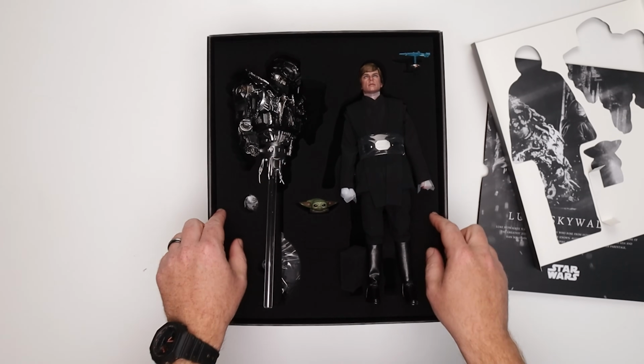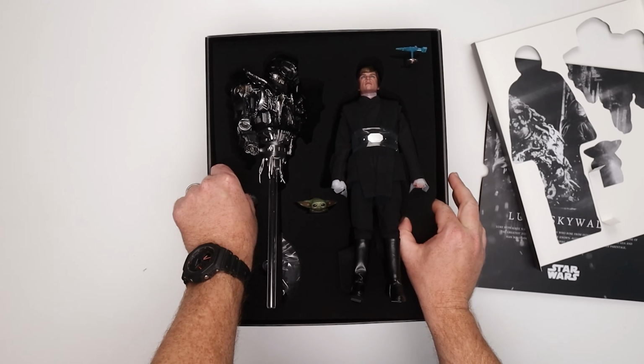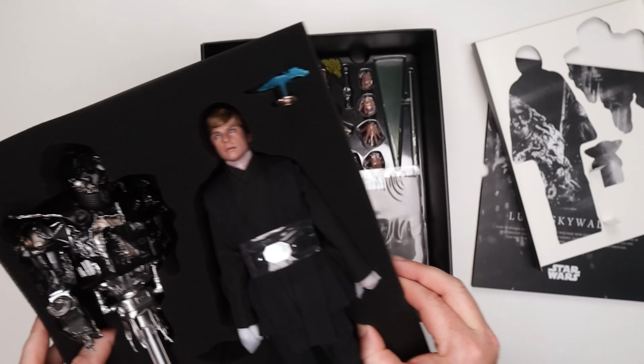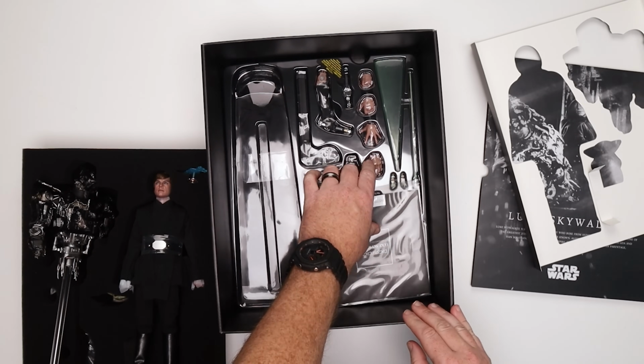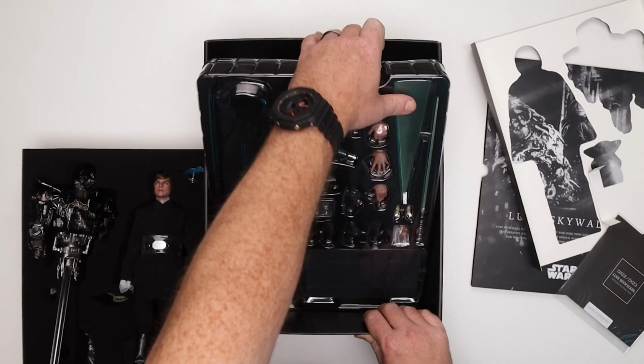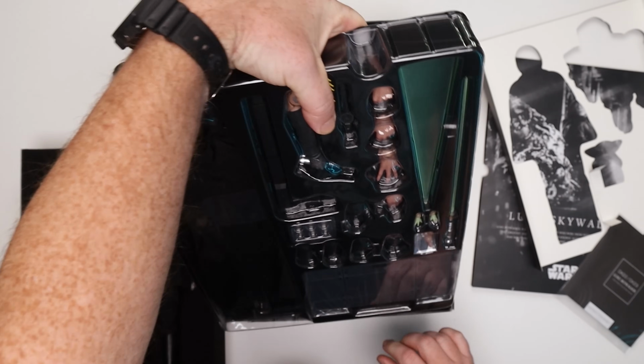We got a Grogu. We got a stand. Let's see what's underneath the tray. I have a feeling it's the same Grogu, but I guess we'll see shortly. Let's see here. Got some instructions, and we got a whole bunch of extra accessories. Get you out of here. Oh, okay. There we go.